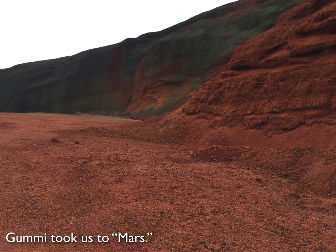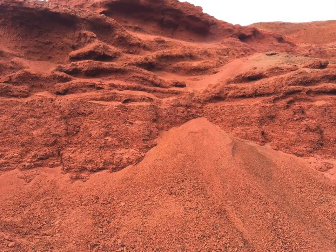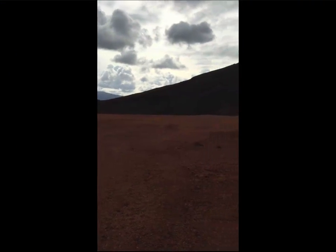Then Gummy took us to Mars. He said, "Do you want to go to Mars?" And I'm like, "Okay, yeah, take us to Mars. Why not? We've been everywhere else." So basically, this is just a place that's being dug out for minerals, I guess, whatever.